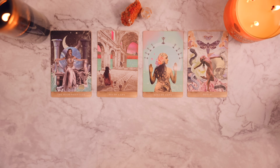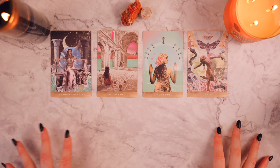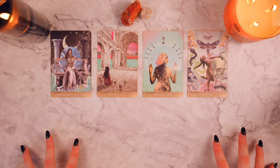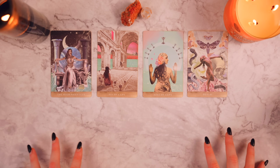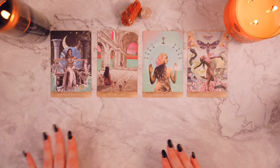You are really in alignment with your intuition right now. Your intuition is popping off, and you need to be trusting it because it's accurate. It's accurate. And you may be having prophetic dreams, having thoughts come to you, and not that you need to believe everything that you think, because that's not always the case. But here's the difference. Okay. Intuition is soft and quiet. Your anxiety will scream.